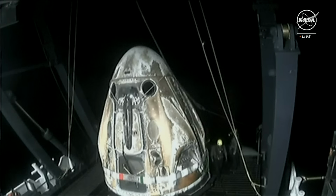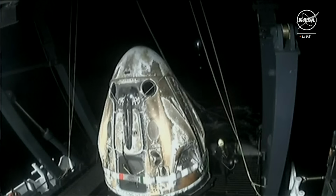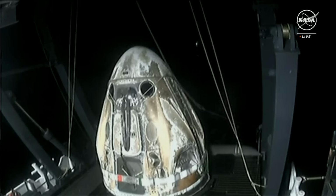And following the crew getting out of the Dragon, they will, as we mentioned, be taken by helicopter back to shore and then eventually back by plane to Houston, Texas. And the Dragon vehicle will be refurbished, taken back to the processing facility in order to be reused again.